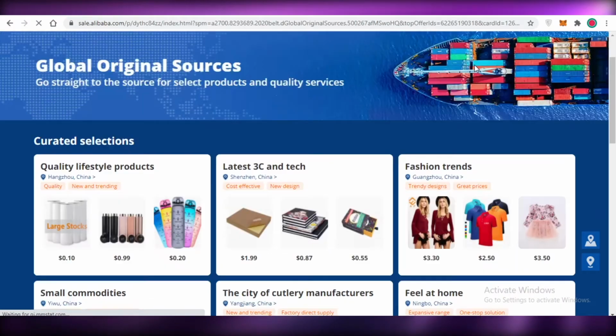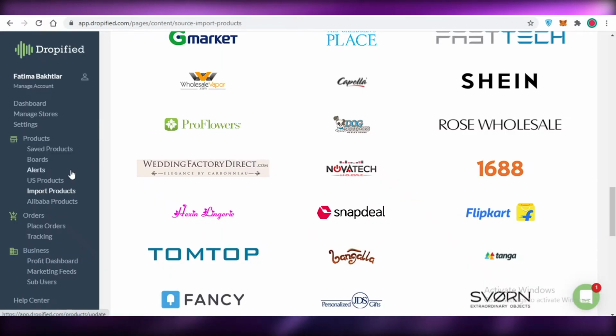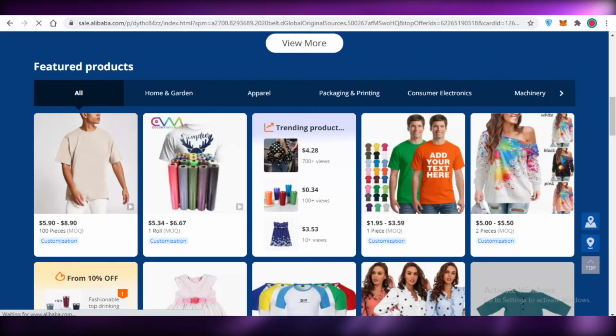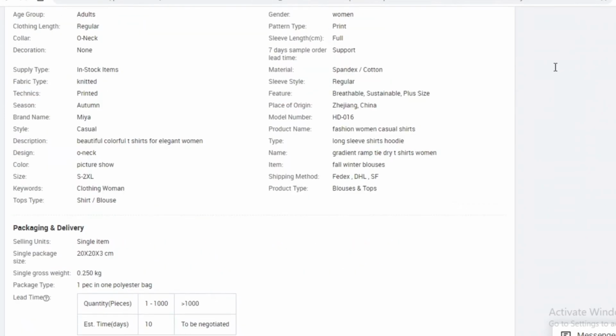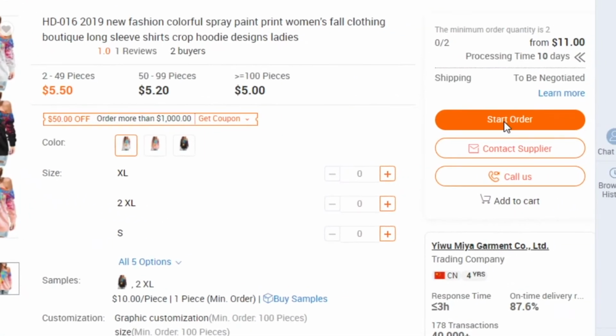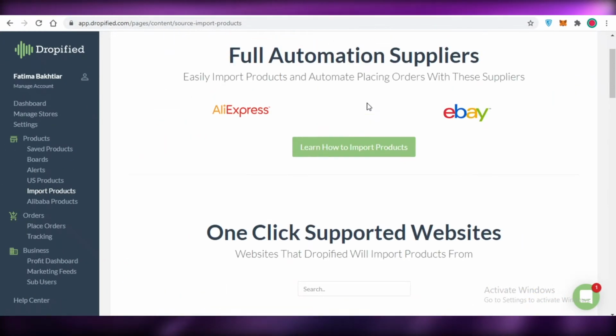So once you have any product in mind, you're going to open it up, and then you can start sourcing it from a platform like Alibaba and then reselling it from Dropified onto a more premium market with repackaging or rebranding for the product that you originally got. So once you have the product in mind that you might want to sell, you're just going to view all of the details, make sure it is correct, and then you can click on start order directly from Alibaba or import it from the Alibaba platform onto your Dropified dashboard.